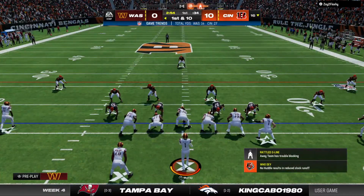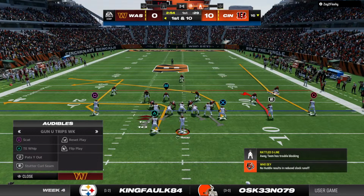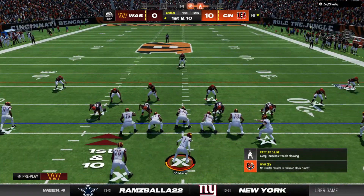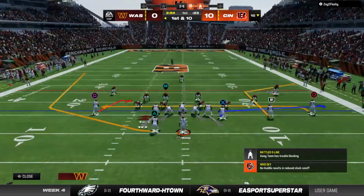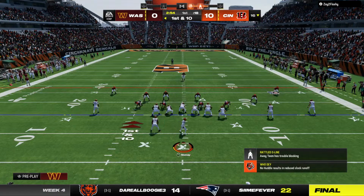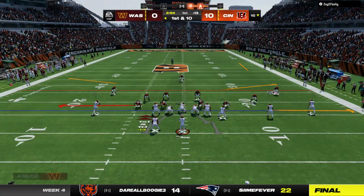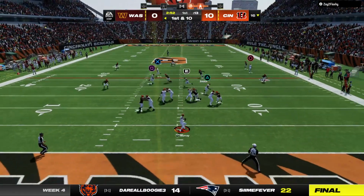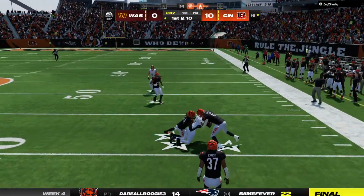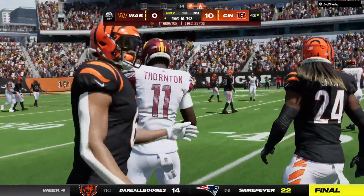Out there set and ready for this next drive, the Washington offense. They'll look to get something started. They need to, down 10-0 early, as they've got it 1st and 10. Here's Murray. Got him in. It's Tyquan Thornton. And they're going to get this beyond the 40 before he's taken down.